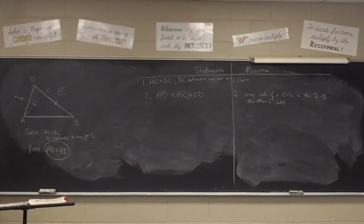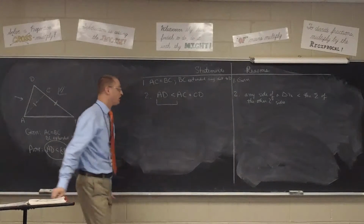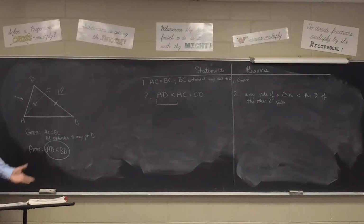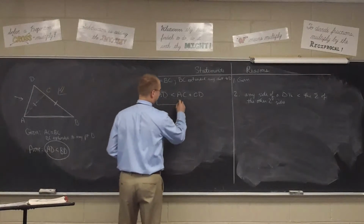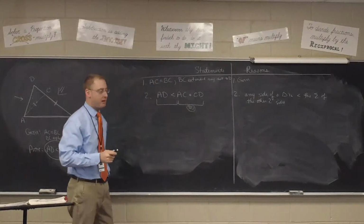And notice this at least gets AD smaller than something. At least we're not sitting here just staring at a blank piece of paper, or a piece of paper with a drawing and a given on it, right? At least we're getting somewhere, right? In fact, we've got 2/3 of our proof. We've got the AD and we've got the less than symbol, right? We're making progress. The only thing is, right here, it ought to say BD, right? That's what we're going for. Put a BD right in that spot.